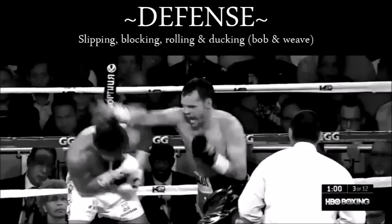Let's talk about Golovkin's defense. When a fighter is knocking people out, just walking through people like the so-called seek and destroy machine that he's been labeled, nobody wants to talk about his defense because it doesn't fit with the agenda, but he has great defense, Golovkin. So we're just going to take a look at some of his defensive moments in the fight.